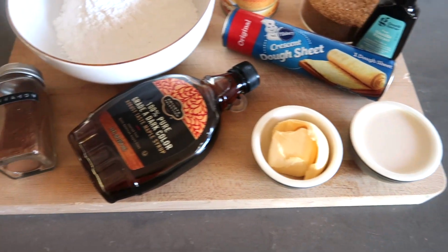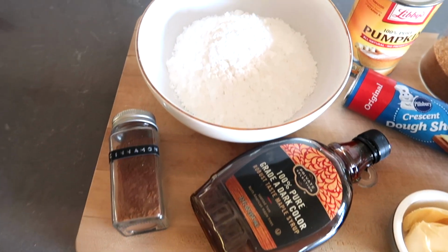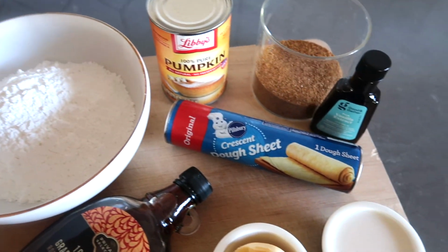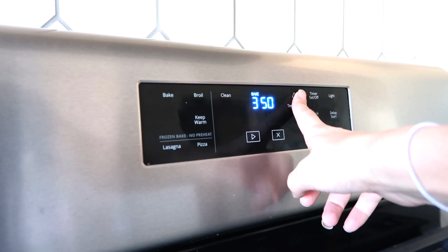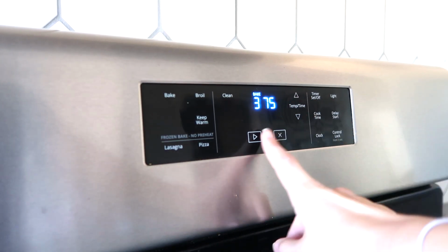Moving right along to our second recipe, this is my favorite recipe of the day. These are pumpkin cinnamon rolls. Now, I don't even like pumpkin, but these were so tasty and so easy to make. Let's start by preheating our oven to 375 degrees Fahrenheit.